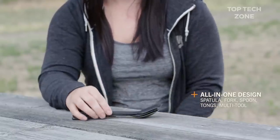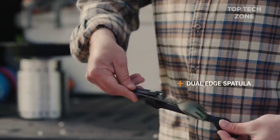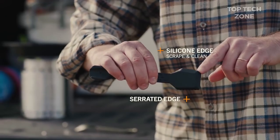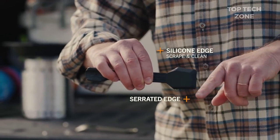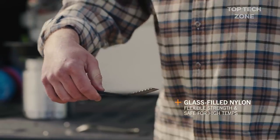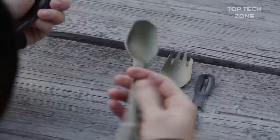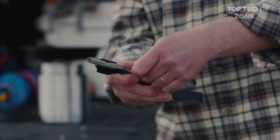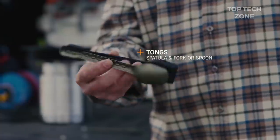Not only is the spatula a chassis to hold the rest of the implements together, it's got a silicone edge for scraping and cleaning, a serrated edge for light cutting duty, and its glass-filled nylon construction is rigid enough to be a real spatula and withstand high temperatures. The COMPLEAT also includes a fork and a spoon, either of which can be used to convert the spatula into a pair of tongs.